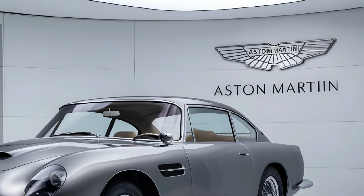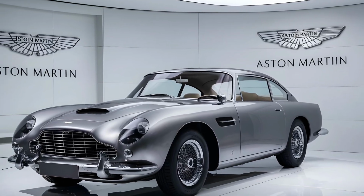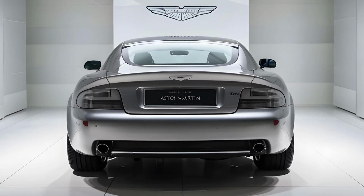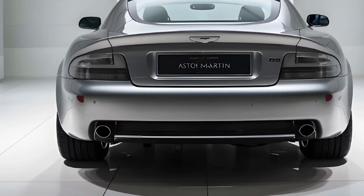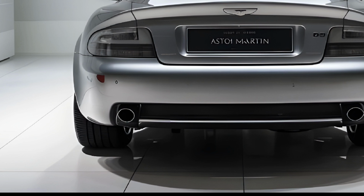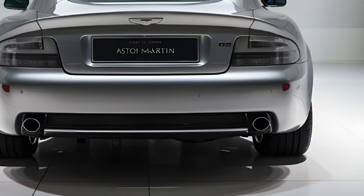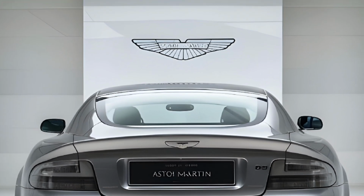Now, let's get under the hood, because the DB5 isn't just about looks, it's got the performance to back it up. The DB5 is powered by a 4.0-liter straight-six engine, producing 282 horsepower and 280 pound-feet of torque. That might not sound like much compared to modern supercars, but remember, this was the 1960s. This engine was a beast for its time, offering a top speed of around 145 miles per hour and a 0 to 60 time of just over 8 seconds.